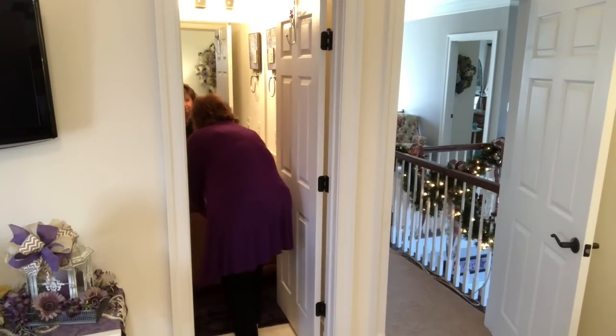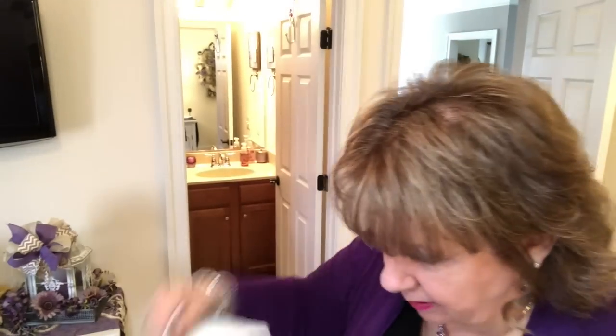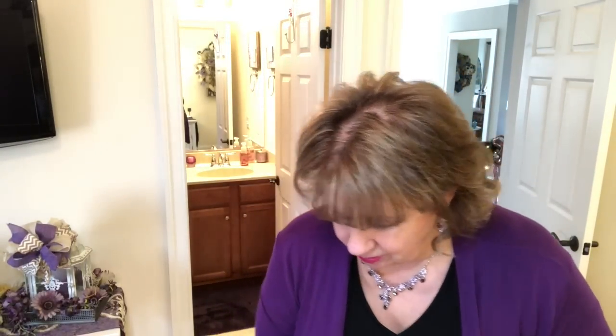Need to clean that bathroom a little bit. Got some spots on the mirror in there. So anyway, I just wanted to finish putting all this stuff back together, and it was a little dusty. So I'm going to dust it. Just I'll show you here in a minute.